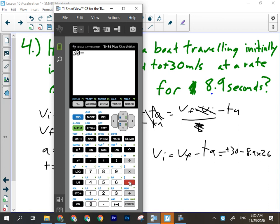I don't know what's going on here, guys. Minus 8.9 times 2.6. So my initial velocity is 6.9, or 6.86 meters per second, and it's positive, because I didn't end up with a negative number here. Everybody good with that one?